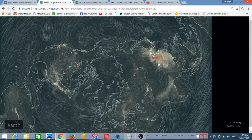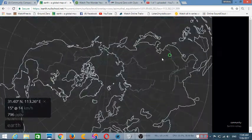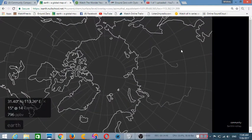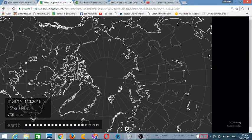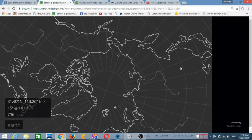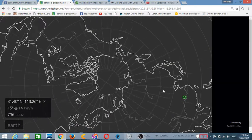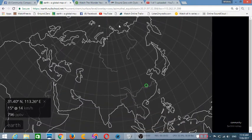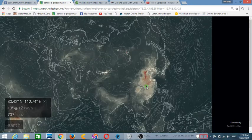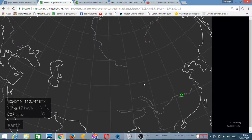All right, so guess who has like severe pollution going on over here? Ah, that looks like China. Yep. Whoa, good old China. I don't know what the frick they're doing over there. Let's get this sucker over here and zoom in. Yeah, let's zoom in on China.